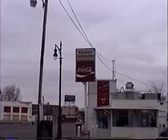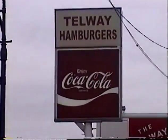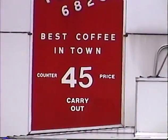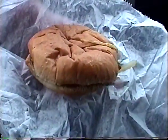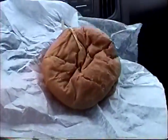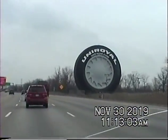But I decided I'm going to patronize Telway Hamburgers on Turkey Day. So I didn't have turkey. I had some hamburgers. If you buy 4 by the sack, you get a deal. They were like $3.85 plus tax. And there's a look at one of them. There you go. Bon appetit. Happy Thanksgiving. Yeah, I think I said bon appetit. Yes, indeed. All right.